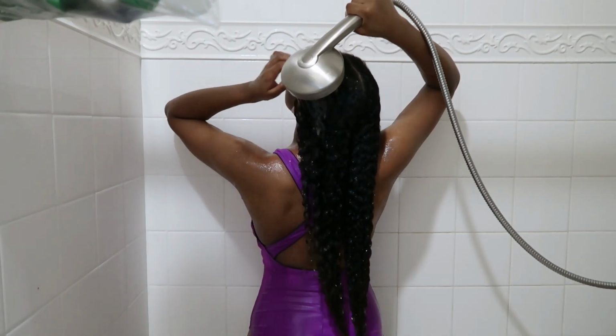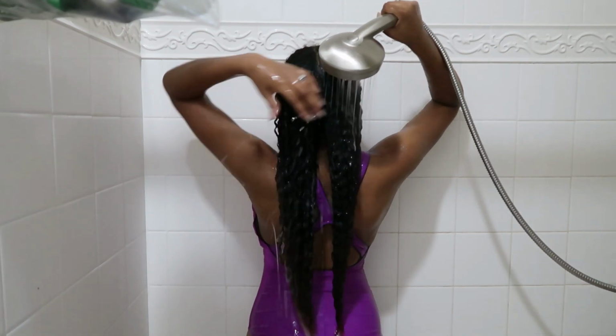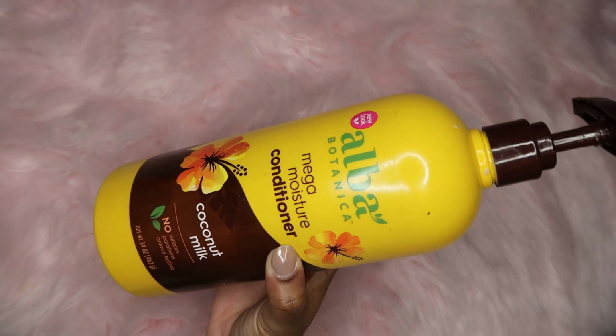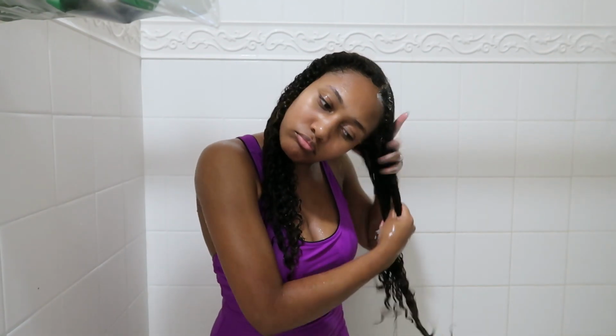And then I move on to conditioning, and the conditioner I use is the Alba Botanica Mega Moisture Conditioner. This one is my absolute favorite, and I do not stray away from this conditioner at all.